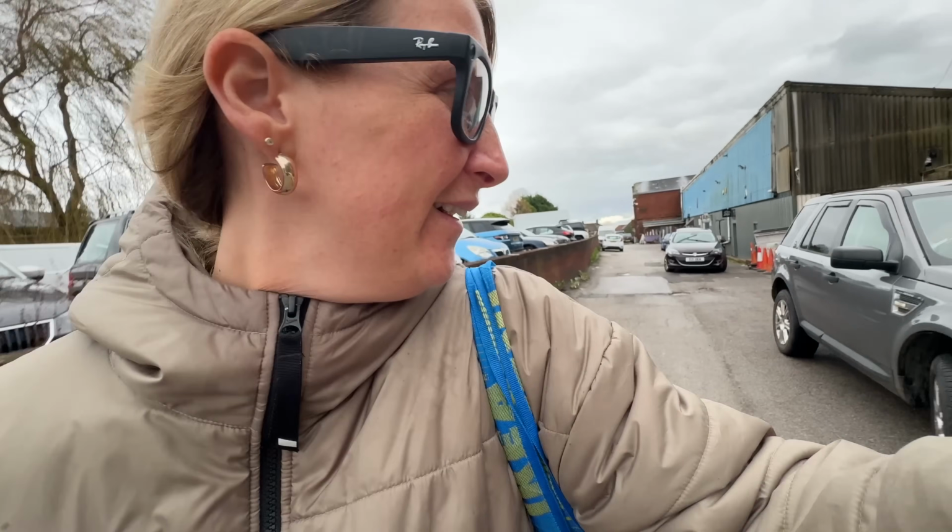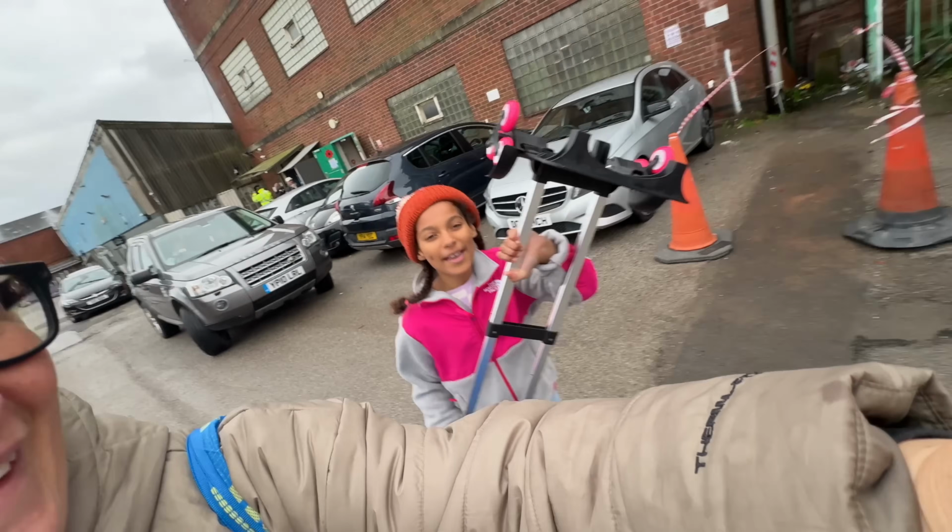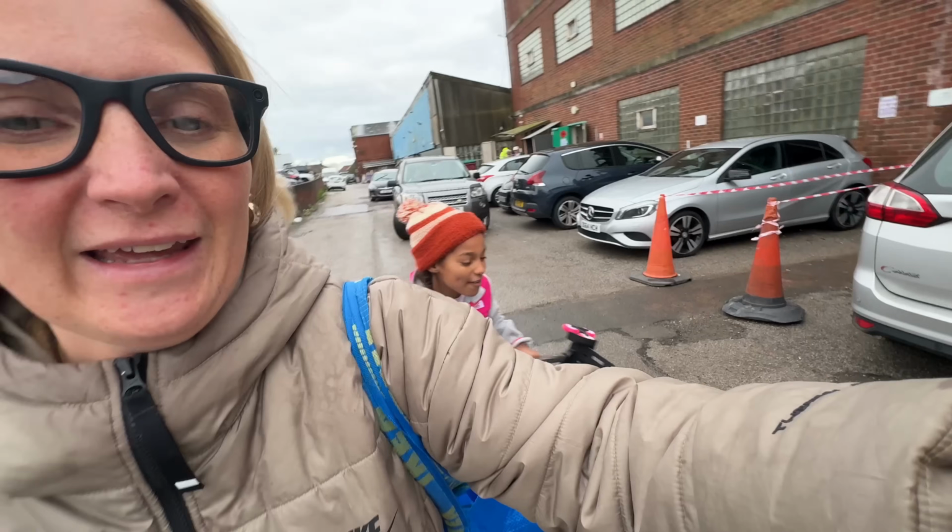What was your favourite pick-up today, Bijou? 20. That little trolley. Carry cider around. It was only £1, that was. I know, it's for bags to carry cider around.